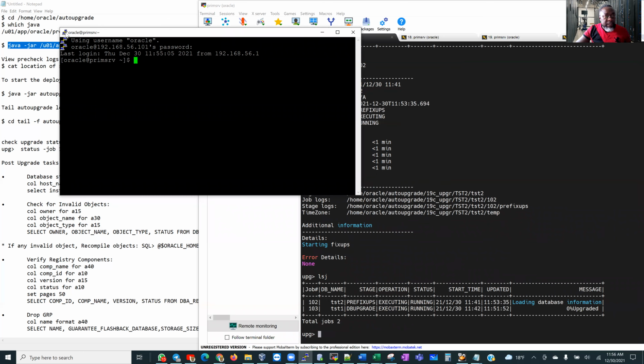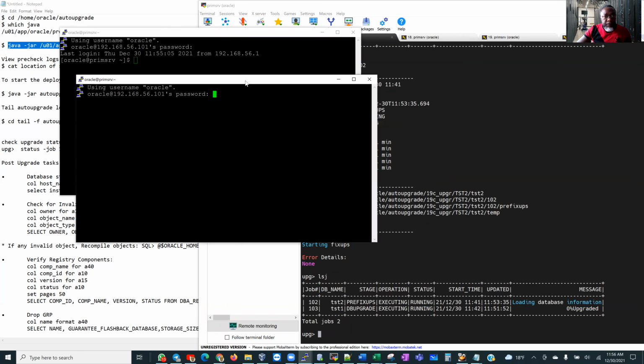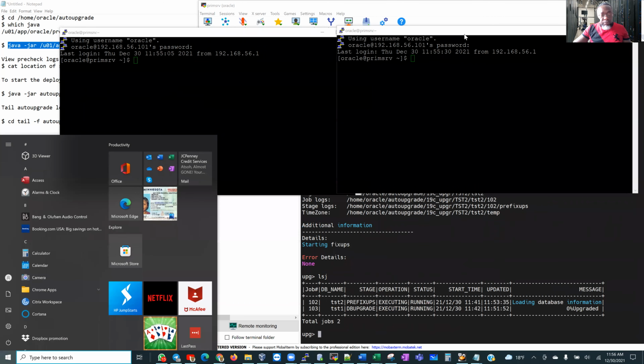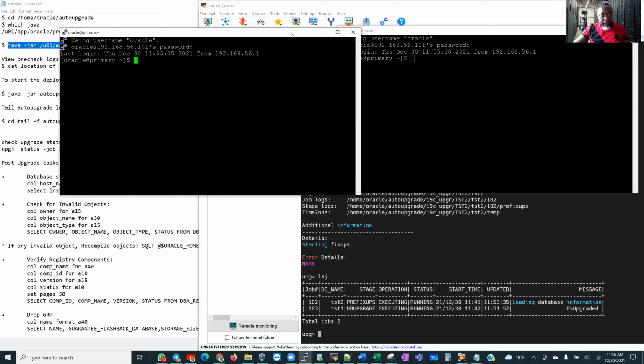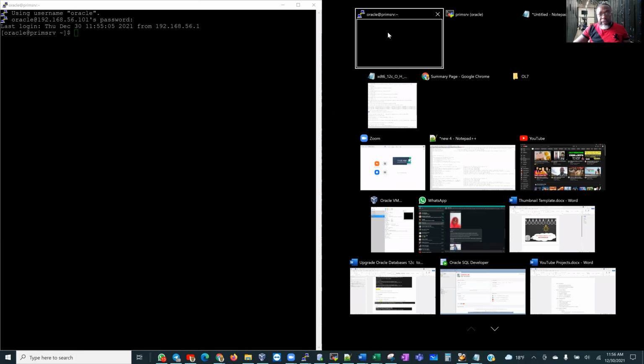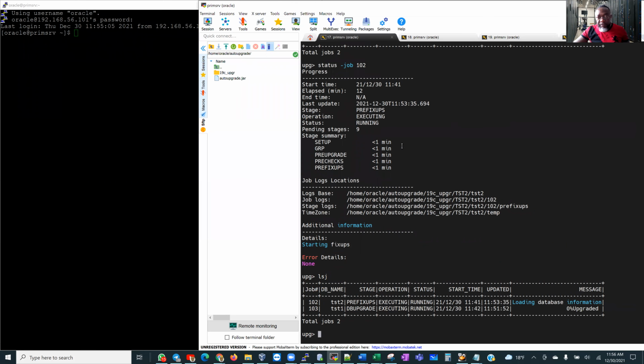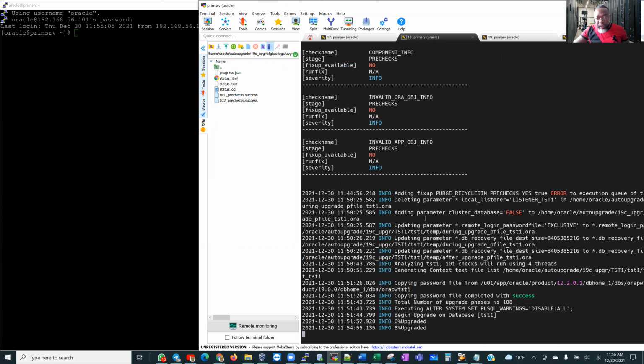And then I would duplicate this session, Oracle, and have both sessions running right here. I put this one on this side, and then I put another PuTTY session on this side. The first one would be our TST1 database, and the second one would be our TST2 database.